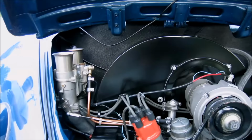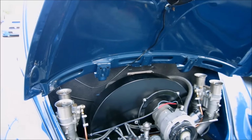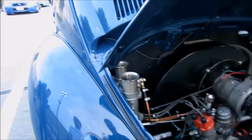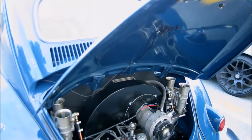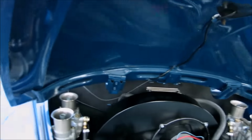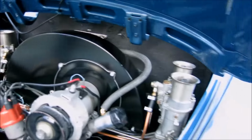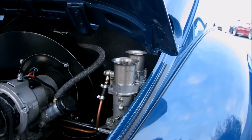Oh, yeah. It's so clean. Did you just finish it? It's got 2,500 miles on it, something like that. Does it keep up with traffic? Oh yeah, it's got quite a bit more power than I would have had. Different cams? Actually not a lot different, pretty much just bored.